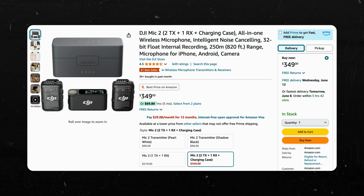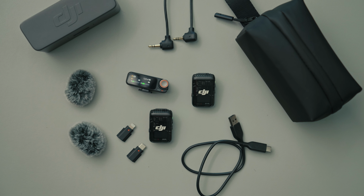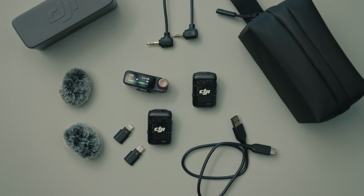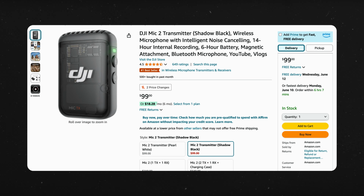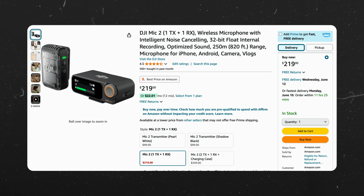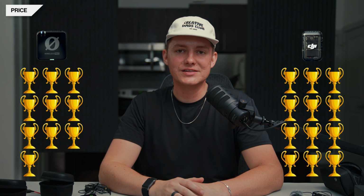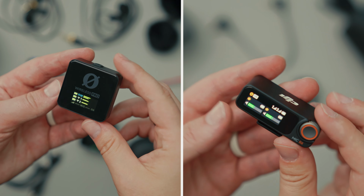The DJI is gonna be $50 cheaper, and you're missing those lav mics. So if you purchase both mics, it would be over $400. I think it's $420, $425. So it's more expensive to get the same value out of both of them, but it is nice the flexibility that you can buy what you want with the DJI mic. You can even buy just one receiver and transmitter, which is even cheaper. So trophy to DJI for giving a lot of flexibility in their pricing and how you want to purchase it. Got to give a massive trophy to Rode because they literally give you everything you need for less than DJI does. So which one is my favorite?